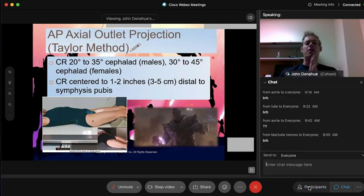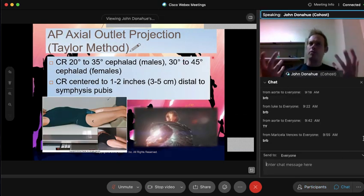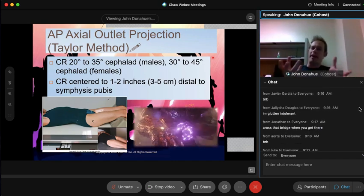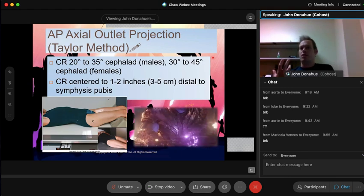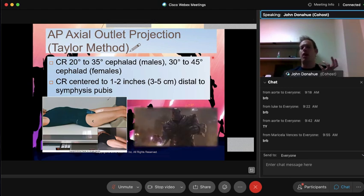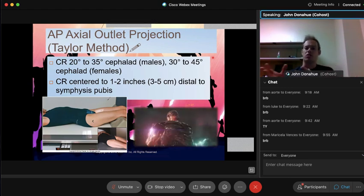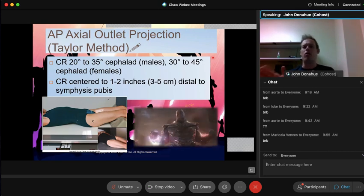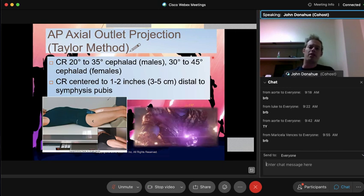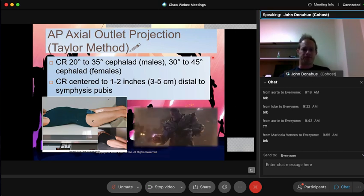Okay, so here's going to be some of our specialized positions here. We're not going to go into supreme detail on these, just more so the main facts you need to know. But these are some specialized views to look at different portions of the pelvis, depending on how we position the patient, as well as position the tube. First thing we're going to talk about is what we call the AP axial outlet projection. Also goes by the alternative name of Taylor method.